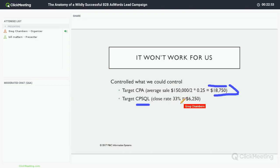A sales qualified lead is just how many of those do I need? How many good leads do I need before I close a piece of business? And at the time, we were aggressive. We said it was a third. He's like, listen, if you can get me in front of a third, or 3, of those people looking for this type of service, I can do the business.